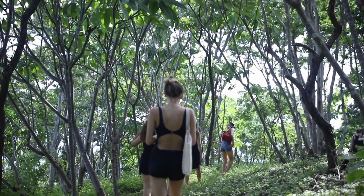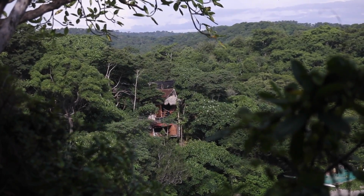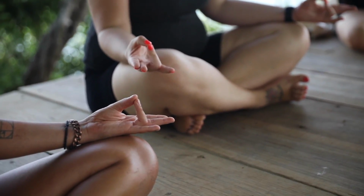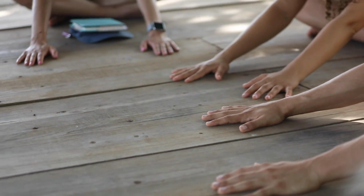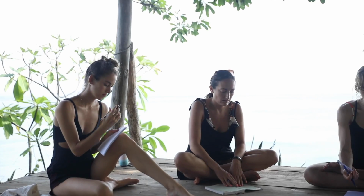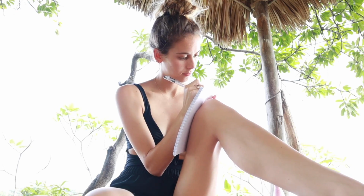We arrived at the lookout point beneath a hut and could see the rest of the eco lodge in the distance. Marjolaine and her boyfriend George walked us through some mudras, led us in some stretching, and introduced the day's prompt. And then we had time to journal. I'm normally not the biggest journaler back in New York, but this trip really changed that for me.